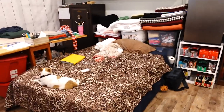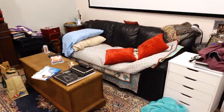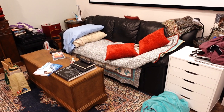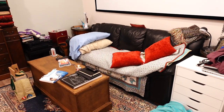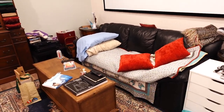And you guys have seen my sewing room, so you don't need to see all that. I sleep on the couch for two reasons. It's actually really, really comfortable. And the other reason is that Pip and Harley are bed hogs. So I would much rather sleep on the couch than have to fight over space with them.